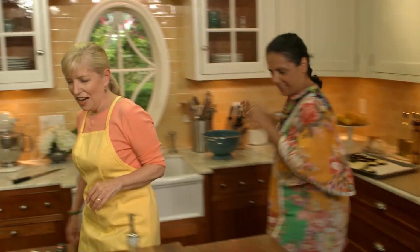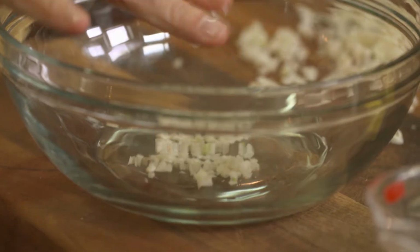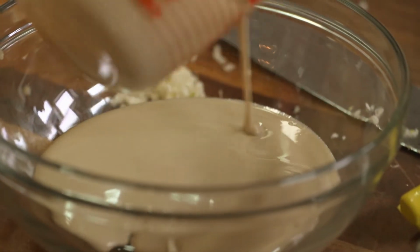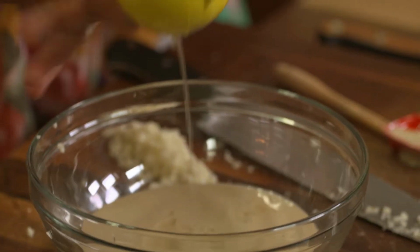You didn't notice. Okay, I'm going to start the tahini sauce. So we need about a teaspoon of minced garlic. Okay, so this goes in. Three-quarters of a cup of tahini, which is sesame seed paste. We have 1/3 cup of fresh squeezed lemon juice.